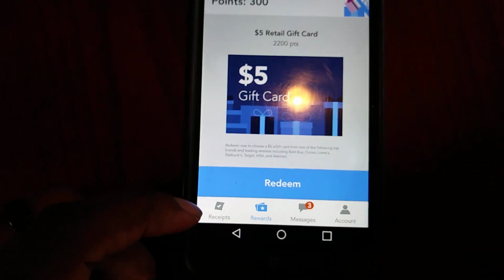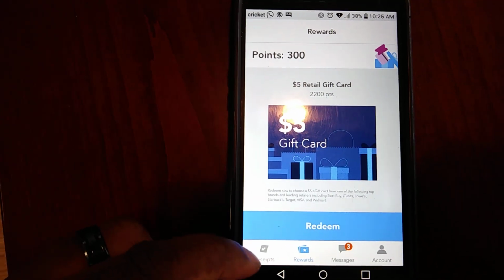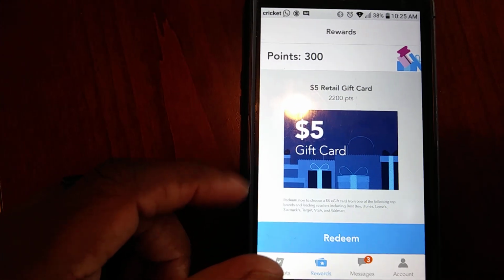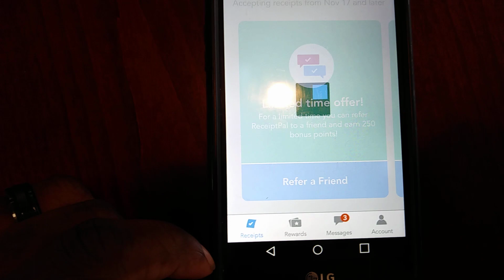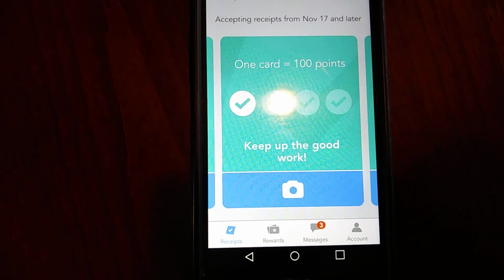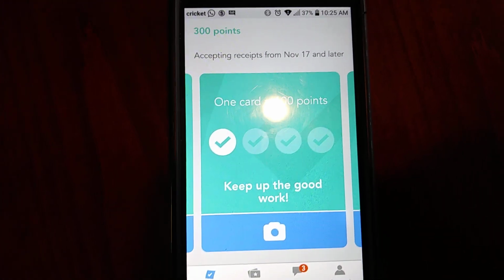So I'm gonna click on continue. Right now I have 300 points. I just cashed out 2,200 because a $5 gift card is equivalent to 2,200 points, and you're just basically scanning receipts. If you click on Receipts here, that's where you need to be in order to make money. All you do is, whenever you have a receipt, click on that camera right there, take a picture of it, and allow it to process.